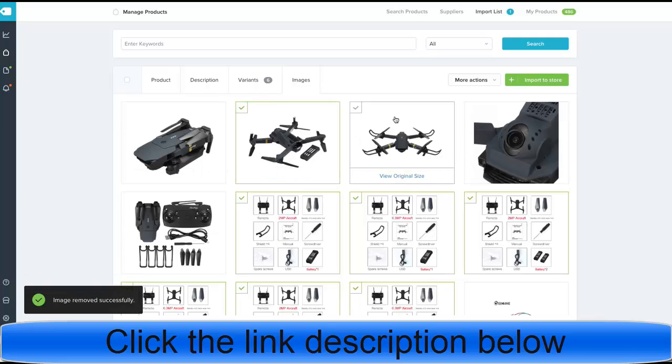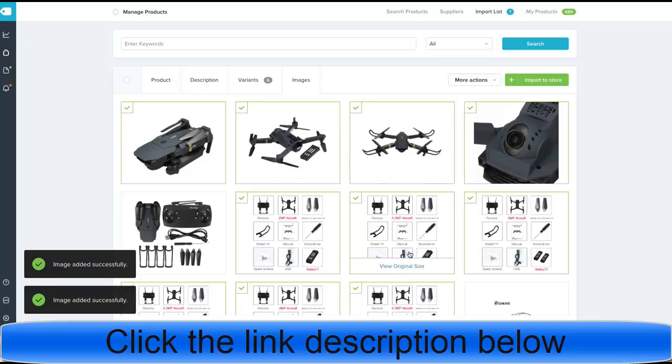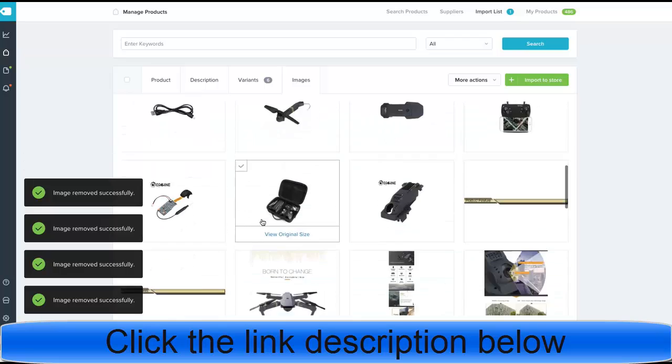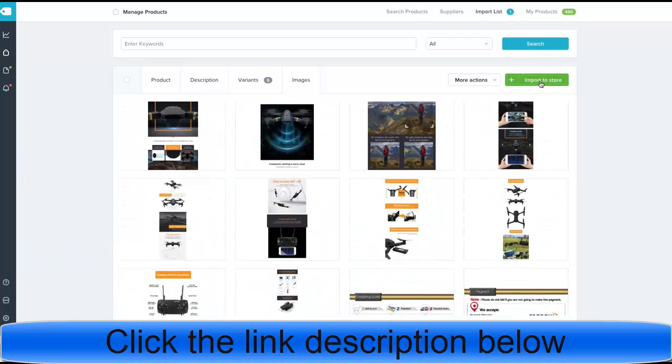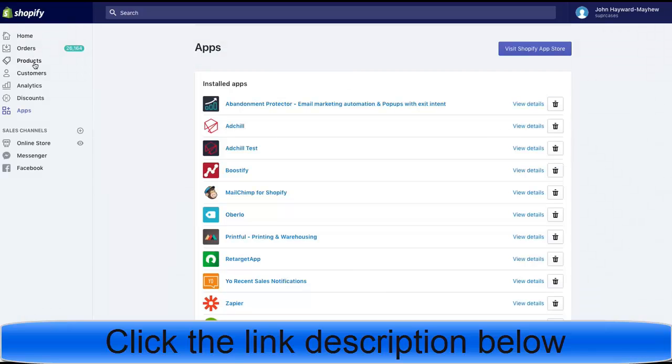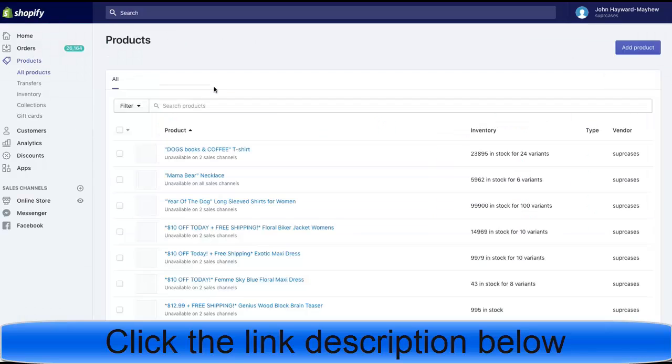So let's pick some of these images here. I think these are probably good ones. I'm going to take these ones off. And then I'm going to launch it out of my store. Really simple to do, right? With Oberlo. But then the power comes in with how quickly you can actually launch the ad.